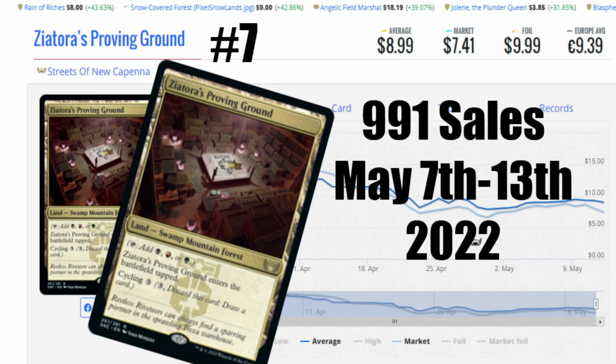I don't have a problem with a boxing ring, I guess. It kind of fits the theme of what they're doing in the 1930s. I like some of the artwork on this land better than others. This is not one of my favorites, but not all of the triomes are on the list this week. Some just didn't quite make the cut, which is interesting, but some are on here.